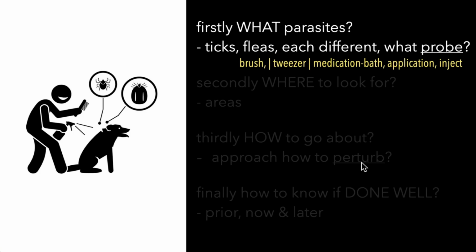The third one is probably the most preferred. Give a bath or apply some medication on the skin or the coat, or inject some medicine into the bloodstream and make these guys fall off. So all these are related to medication. Three different ways of probing for these issues to remove them, right? First, right? Second really is to ask. So I'm not just randomly doing this exercise, because I want to be sure that I can remove these parasites as much as possible, as quickly as possible, so that the dog can live comfortably. And hopefully my house is less infested with these parasites.